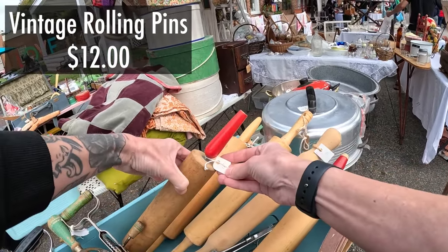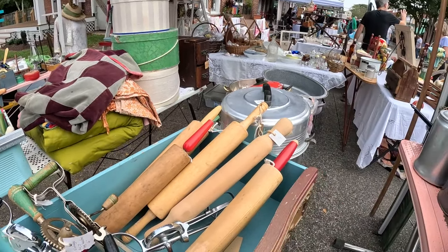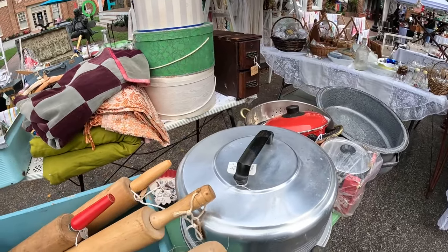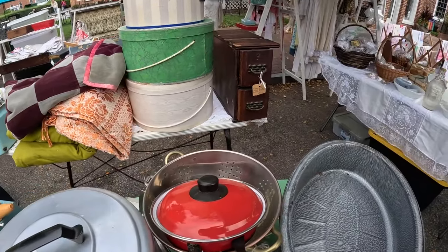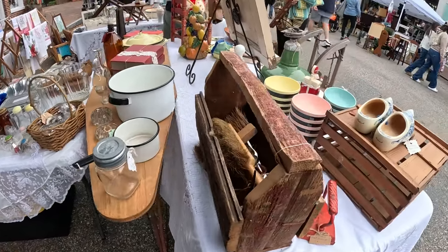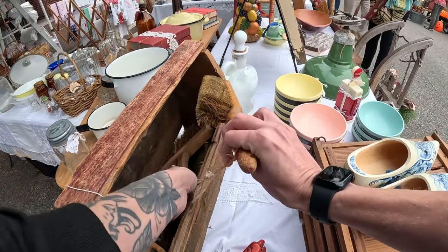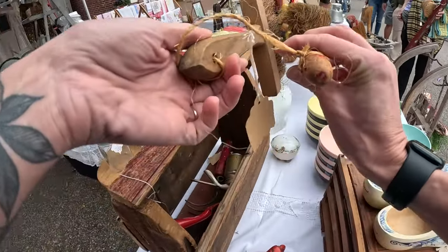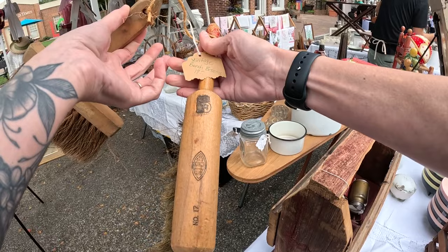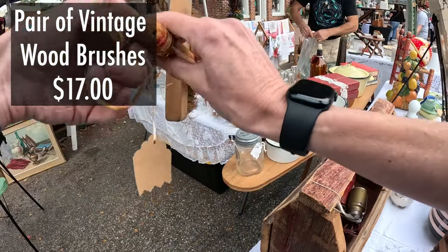$12. So rolling pins are $12. Oh, this is tight. Alrighty. Brushes. These are always fun to display. Yeah, that's interesting. Beautiful. $17 on the pair.